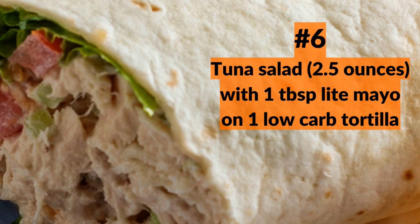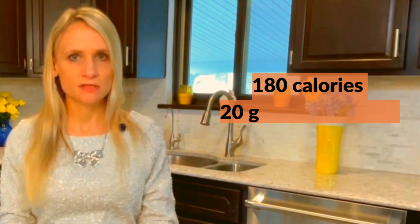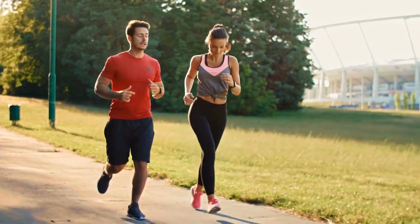Number 6 is tuna salad with light mayo on a low-carb tortilla. This has 180 calories and has a great amount of protein at 20 grams. It's also a great source of vitamin D and will keep you energized for hours.